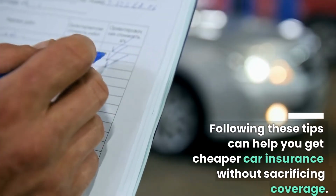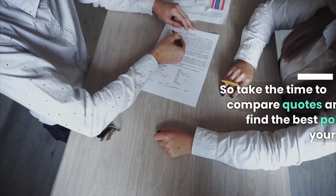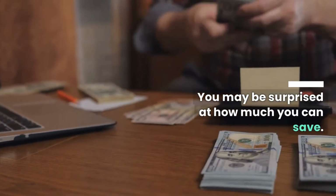Following these tips can help you get cheaper car insurance without sacrificing coverage. So take the time to compare quotes and find the best policy for your needs. You may be surprised at how much you can save.